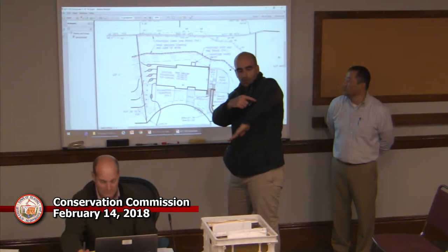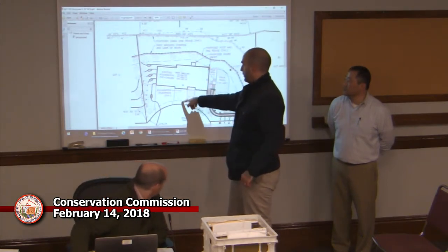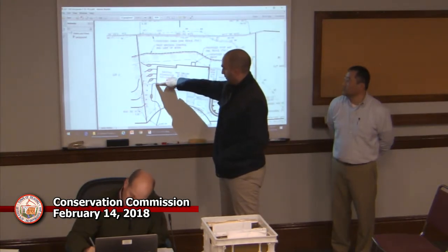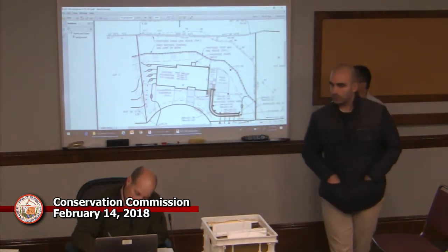I kind of didn't see that. So the pipe that she's looking at is right here, which is the sewer line. Oh, I see. You're looking at the front wall. This looks like it's all the same, but this is 8 feet lower than this. That was the back side of the front foundation.